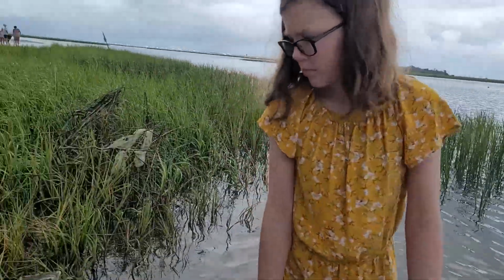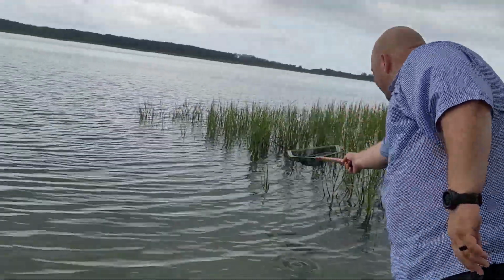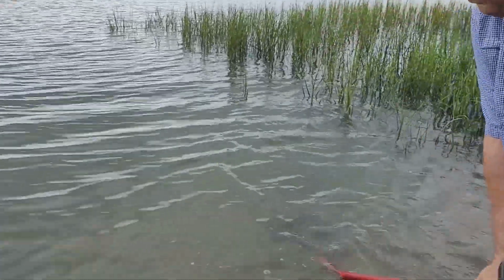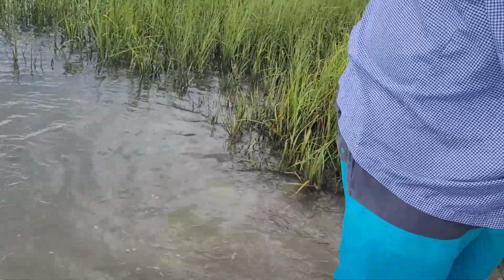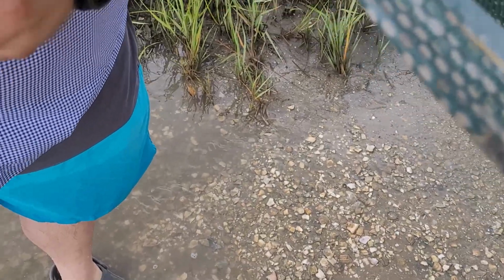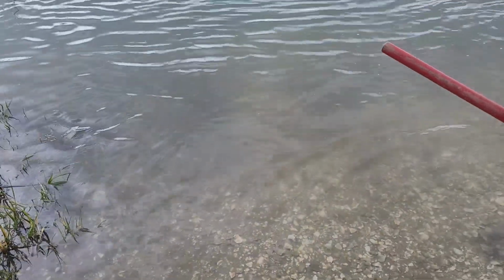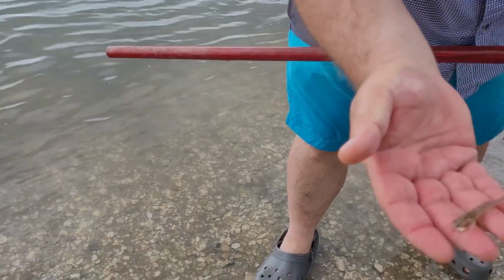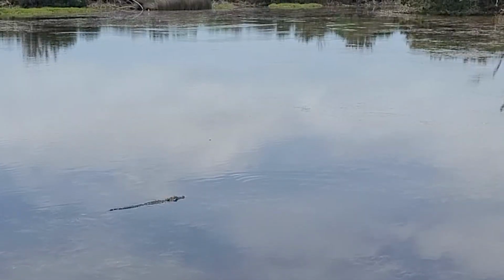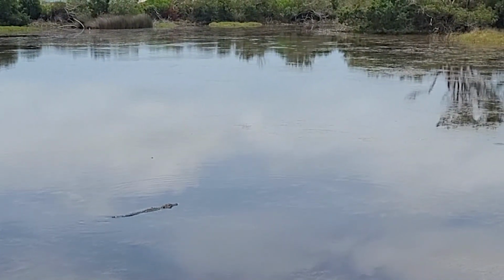Maybe. Let me see if I can get out far enough. Empty. Oh, nope. There's something. Shrimp. Hey, you got a shrimp. Shrimp. Hey. Oh, no. Where's the shrimp? Oh, there he is. My only shrimp. My only catch. Yeah, you got a shrimp. Makes you wonder what else is out there.